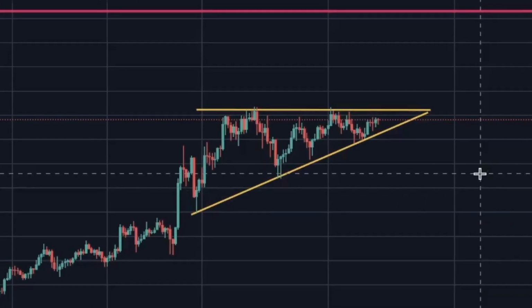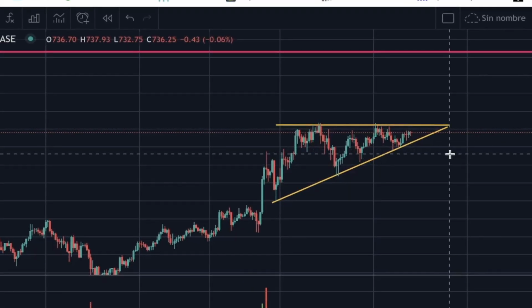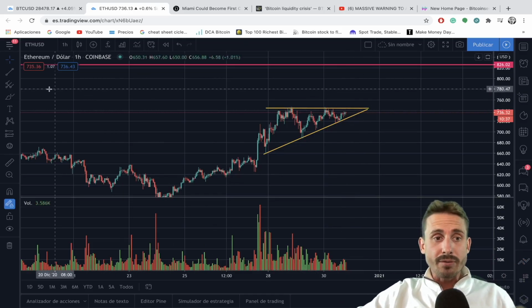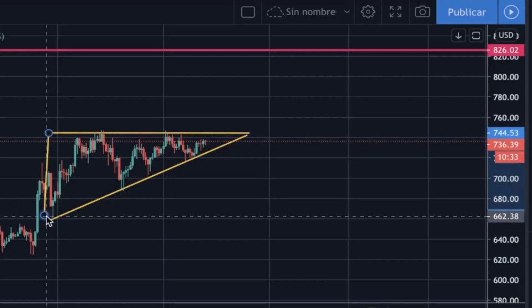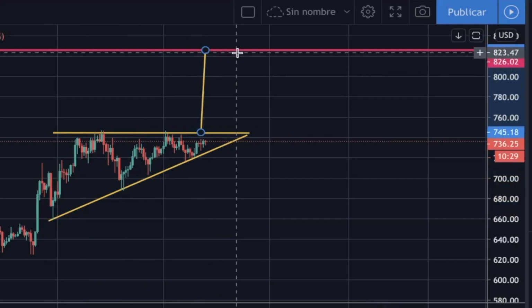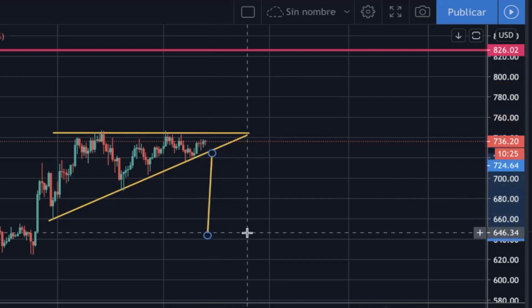And it looks like Ethereum is looking to explode out of this ascending triangle on the hourly chart. The volume is disappearing, so we are looking for an explosive move before the end of tomorrow. And if we break to the upside, the measured move would be the $820, and if we break to the downside, the measured move would be about $645.